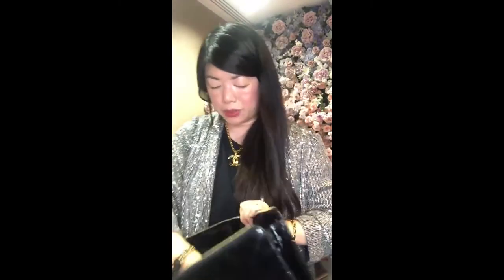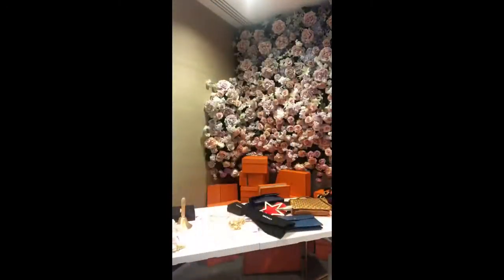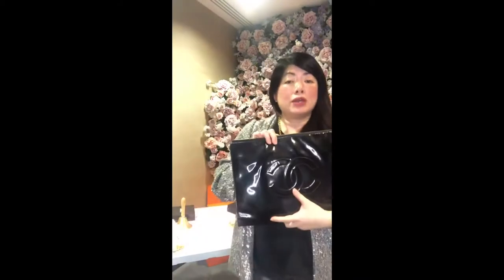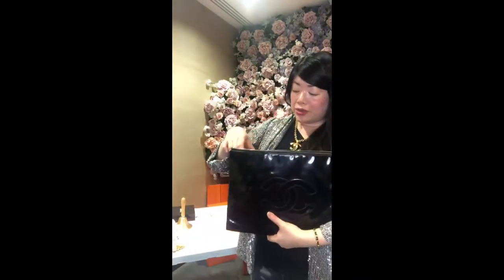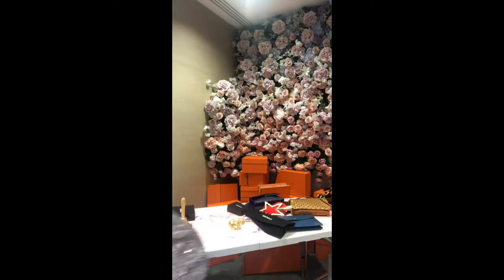And it comes with its Chanel dust bag. Let me just grab my MacBook so you can see the scale. This is a 13 inch MacBook, and it slips in there perfectly well. Nice and thick. If you can fit a 15 inch laptop, then you've got a bigger laptop. So it's a great work bag, such a stunning piece.